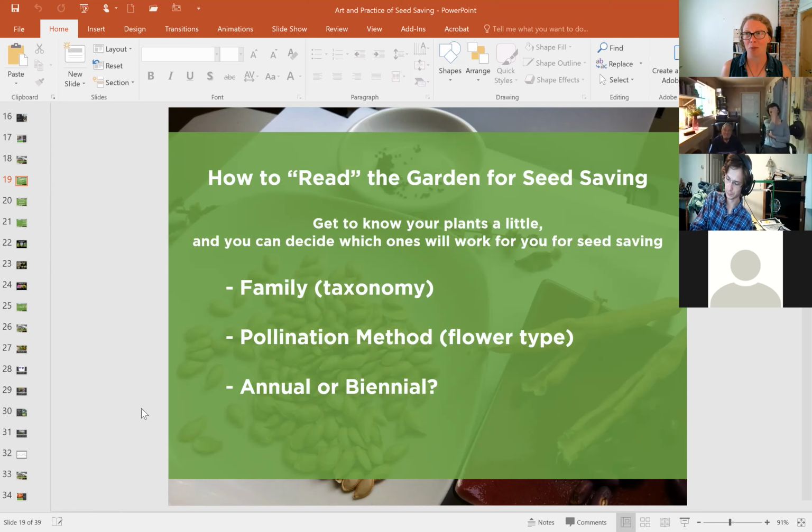The first thing we're going to talk about is family, right? Plants have families. Did you know that Brussels sprouts and kale are in the same family? They are related. They have similar characteristics. Knowing plant families can really help you with seed saving because different families have different rules. The same rules apply in that brassica family that has kale and Brussels sprouts. There are different rules for onions and garlic, because they're in a different family. But by learning the families, you can reduce the number of times you have to ask, how do I save seed from this specific thing?